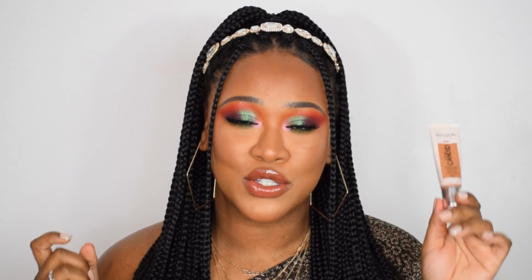So in my opinion, this foundation is like a medium coverage. You can kind of build it up, but I prefer to go in with concealer and spot conceal rather than building foundation up. It looks gorgeous on the skin. The only problem with me is, of course, if I go on like 6 to 8 hour days, it won't last that great. It doesn't start separating and breaking up, which I love, but it definitely gets that little bit too oily for me personally.